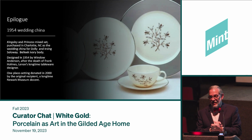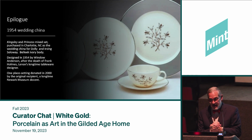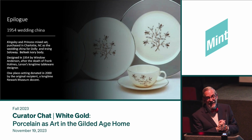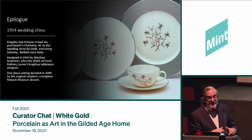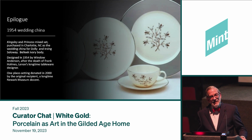And I bring you this as the final shot because this was bought in Charlotte, North Carolina in 1954 by a young woman who was a native here who got married to a New Jersey boy. And she mixed two Lenox patterns, Princess and Kingsley, which were actually based on Royal Copenhagen designs. And she moved to New Jersey and was one of my docents for 30 years at the Newark Museum. And she told me so proudly when I asked her to give me a place setting that she had bought this in Charlotte.